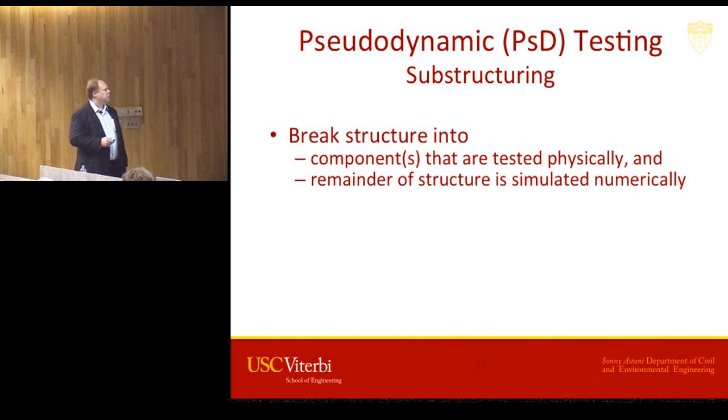So basically, as I said, we're breaking the structure into components that are physically tested. If this is the full structure, we're going to replace that with a component that models this little brace, this little knee, plus a numerical model of the rest of the structure, and then tie those together as we showed in the previous slide.